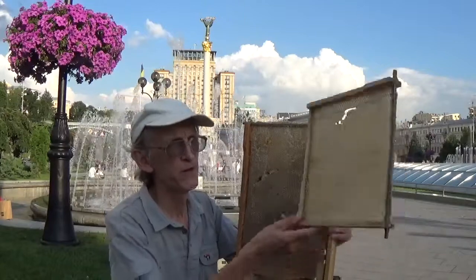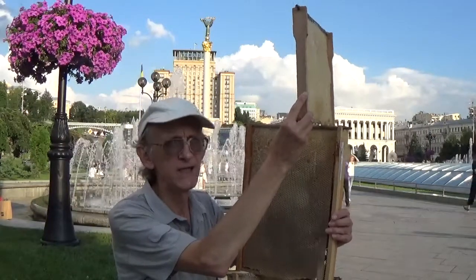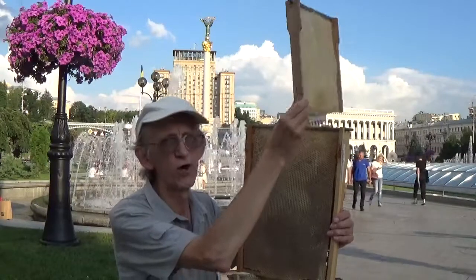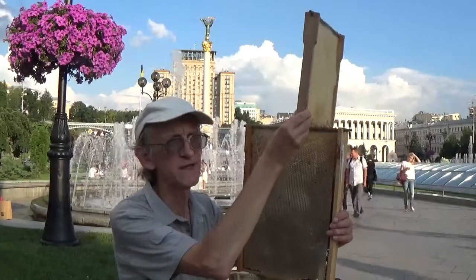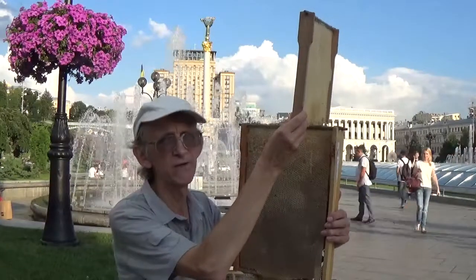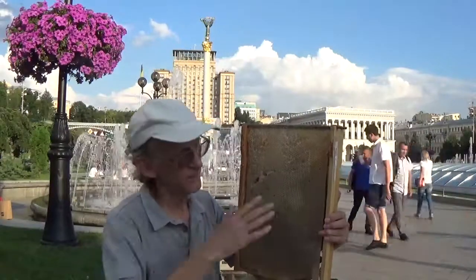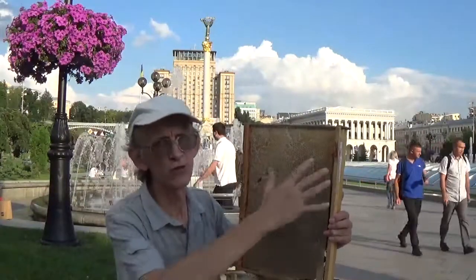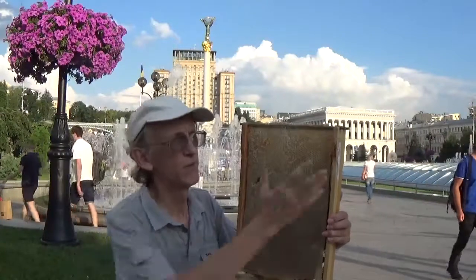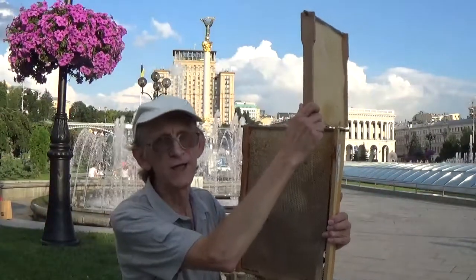So we put foundation on the top, so honeybees will be busy because they will collect honey on this part, here in this third part of a beehive, because they will have access to frames, so they have only this part for brood, good enough, good space. So they will collect more honey on the top.